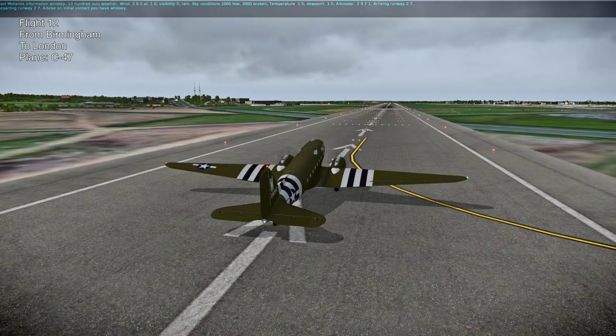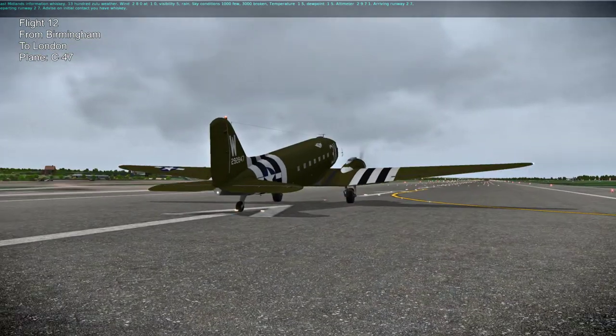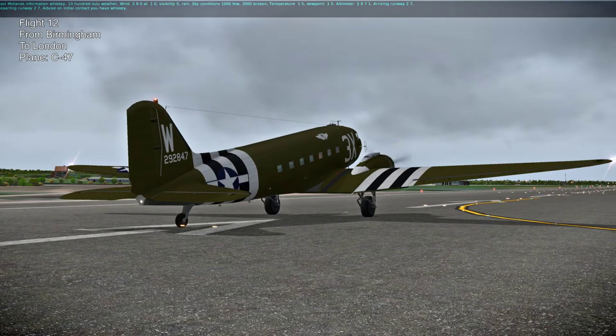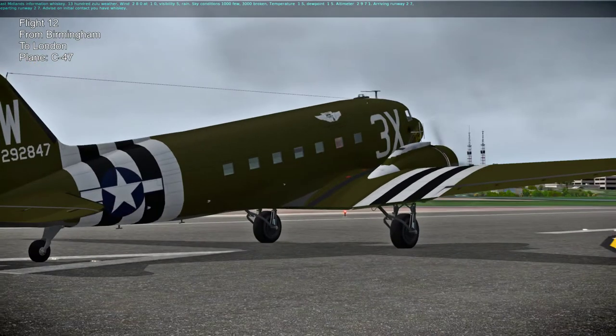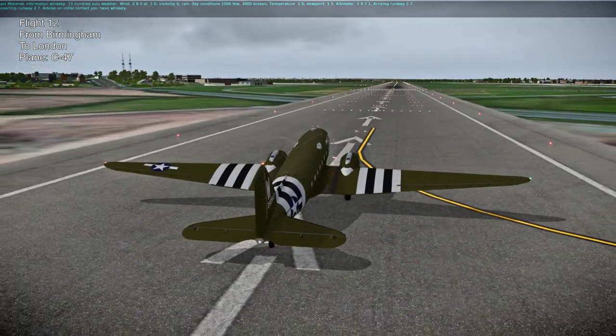Okay, somebody had asked for me to say what I'm doing during the flights. I don't do a whole lot, to be honest. Monitoring the situation. Audio is not starting for some reason. So I lowered the flaps one notch. You can see they're a tiny little bit down. And I will be moving the throttle up smoothly.